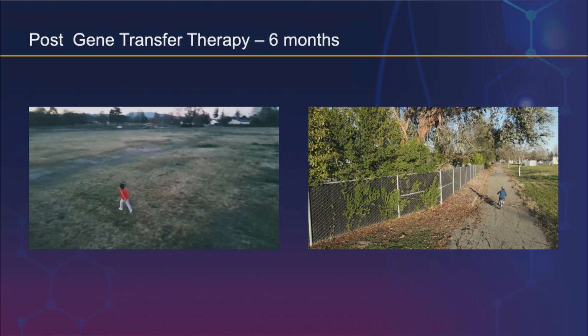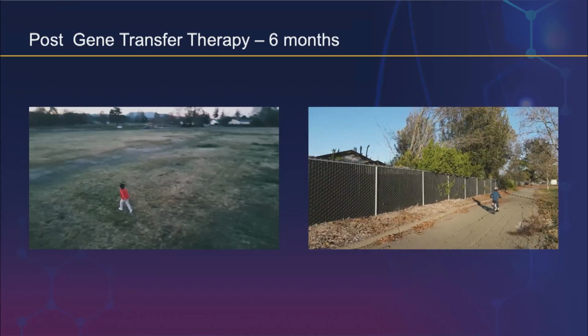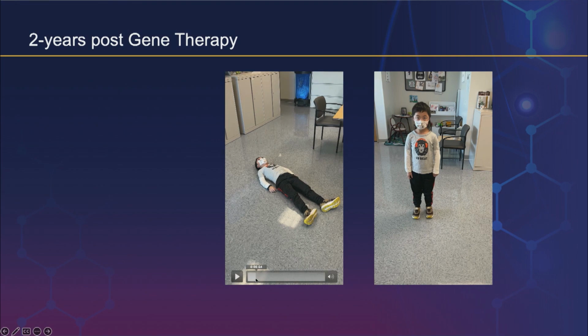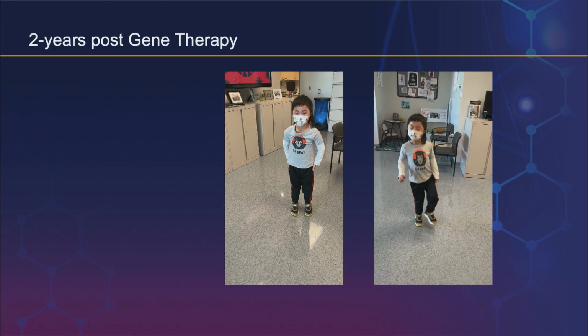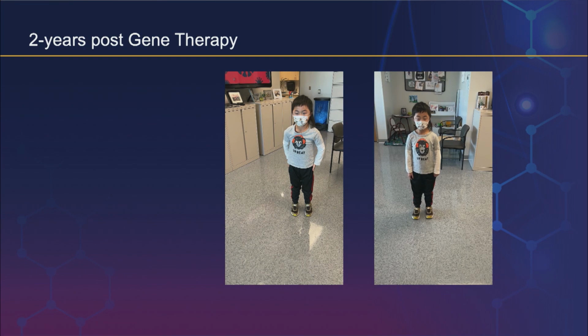You can see just this joy of movement in this child who's really able to run quite normally, but with pretty amazing endurance. And here is a newly acquired skill, again with the drone video overhead, riding a bicycle on the right. And here he is 2 years post gene therapy, so demonstrating some durability of effect here. And so on the left here he is rising from the floor. That's 2 years post gene therapy, and here he is hopping unilaterally, which you just don't see Duchenne patients doing, at 8 years of age, 2 years after therapy.